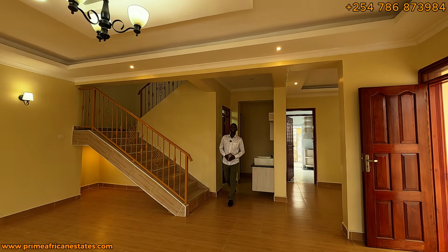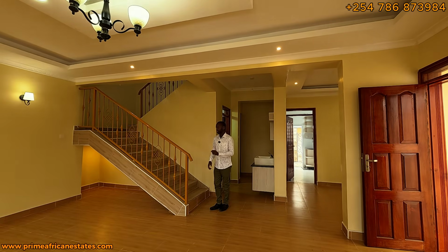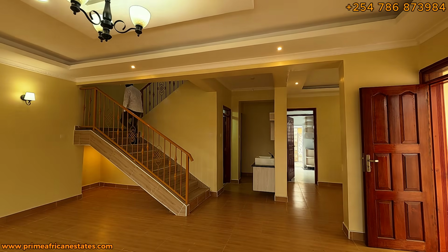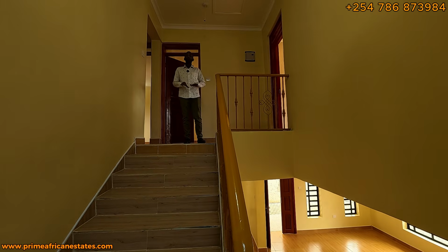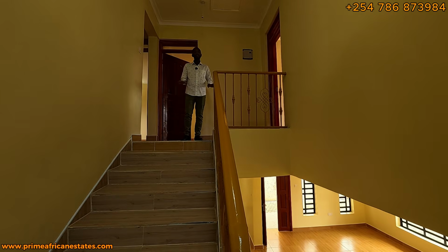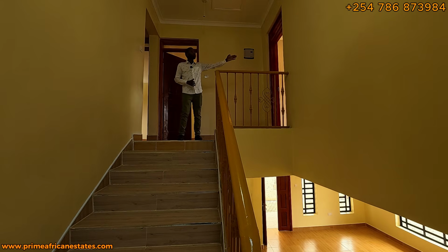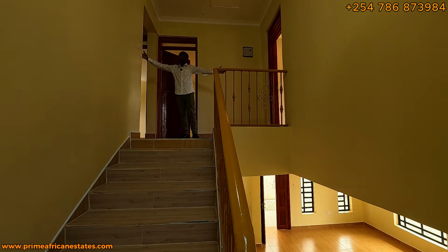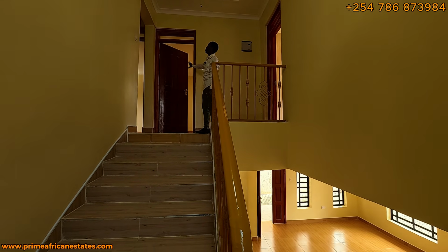So after the guest room, now we get to see the other rooms on the first floor of this house. As I said, we have 3 rooms here and an additional one which could be used as a study room, a prayer room, or even as an extra room. So you have the master bedroom right there on my left, then you have maybe the 3rd bedroom right there, and the 4th bedroom this end. Then you have this one as the study room.